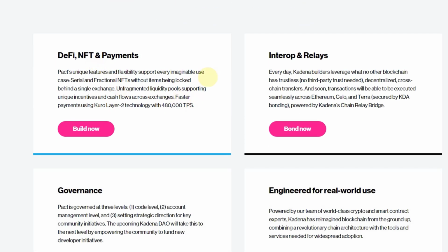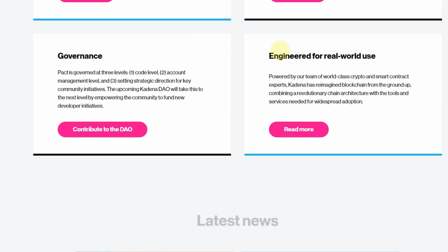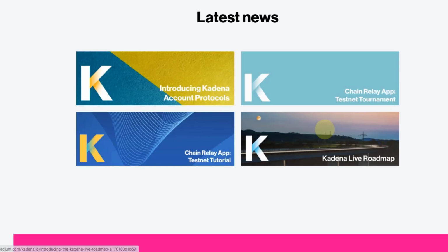And yeah, they offer the complete package. So interoperability, DeFi, NFT payment technology. There you go. You can see it here. 480,000 TPS and engineered for real world use. This could be the next big thing.